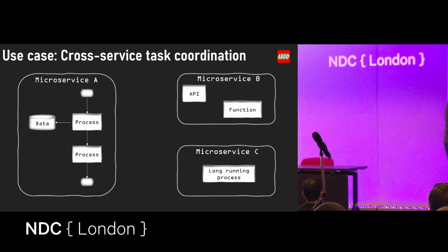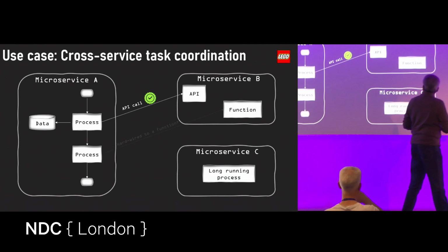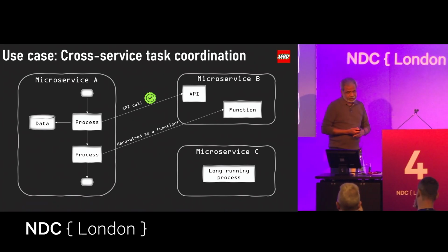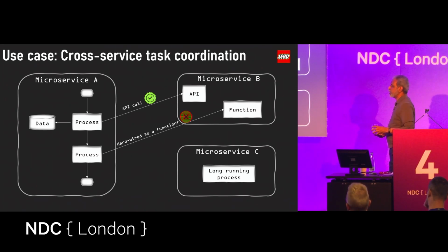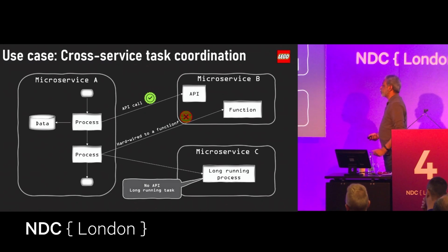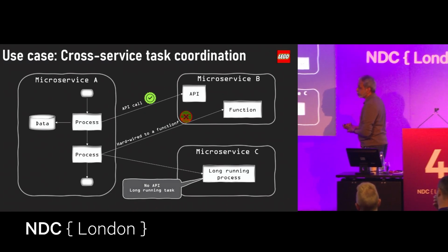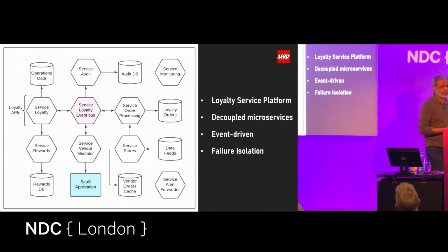It's a long-running process. So API call, that's fine. But if you are making that call, like I mentioned earlier, this is probably not a good thing. We don't want to hardwire functions across different services or any other similar resources. And this is a long-running process. What do we do in these situations? So this is where the distributed orchestration comes into the picture.